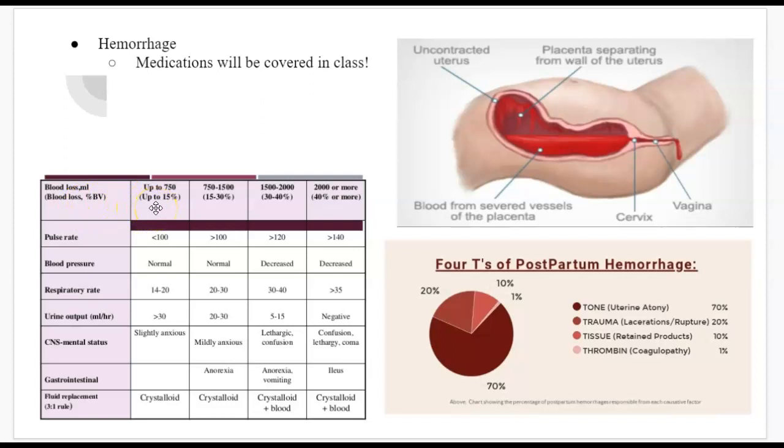Going back to fundamentals of hemodynamics, recognize that if we have a blood loss of 750 milliliters, we'll have a normal pulse rate. We might have a normal blood pressure, but we're going to start to see a mom that's getting a little bit anxious. Our kidneys are still functioning. We're still breathing normally. We're relatively stable at this point.